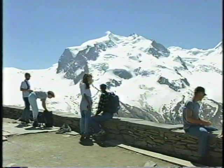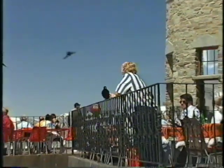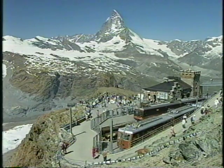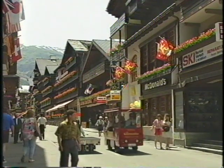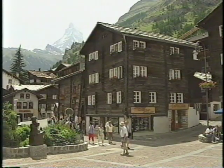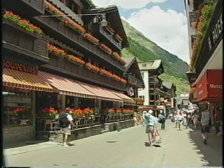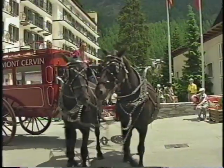The eastbound run begins near Zermatt. Not far from Zermatt, there is a familiar profile, the Matterhorn. Zermatt is a year-round resort with a charming distinction. No cars are permitted to enter the town centre. You can explore the town only on foot, in an electric cart, or by horse-drawn carriage.